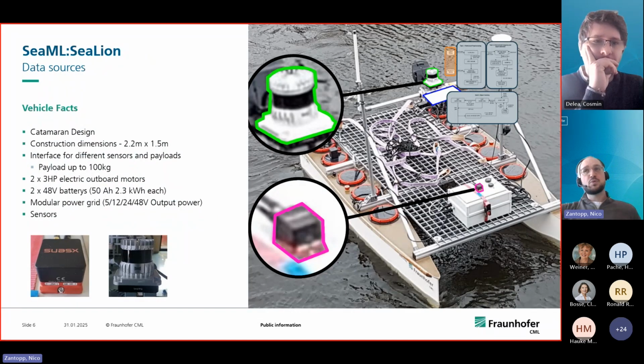For this project, we used our vehicle CML Sea-Line. It's one of our unmanned surface vehicles that we built ourselves. It's an autonomous, electrically driven vehicle that we can use for our research in autonomous systems.